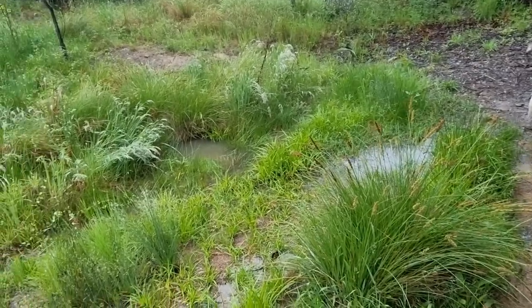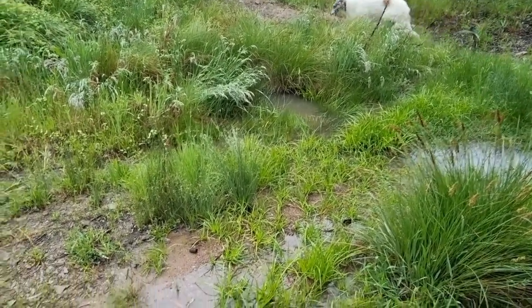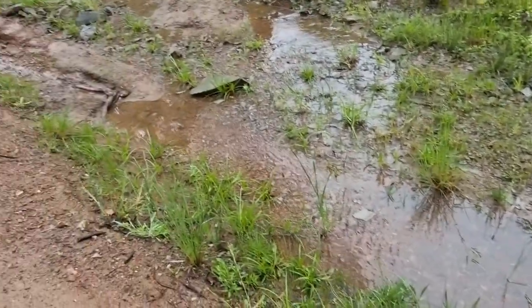This was the little puddle that was only here a few days ago, and now so much water.